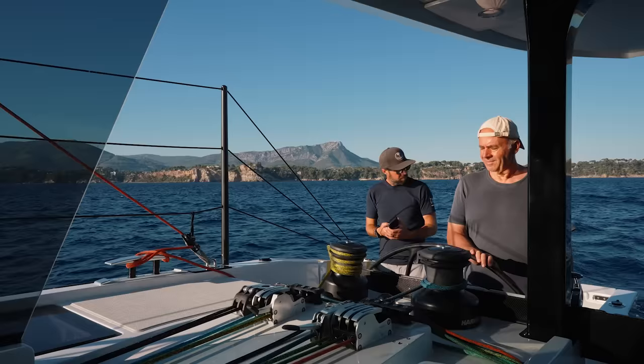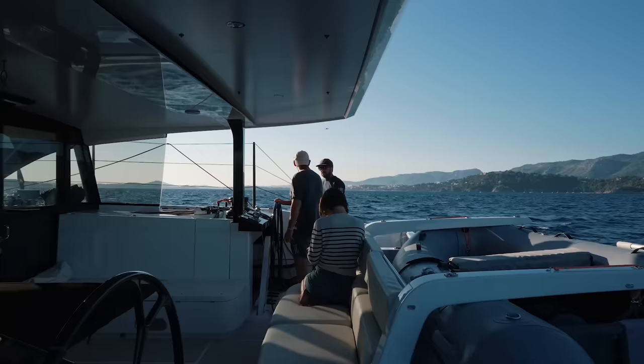We dropped the Reacher, put out the Solent. We are going upwind. Nikki's flying the drone here. Nikolai, the owner, is on the helm. Chris and Ben are on the sheets.